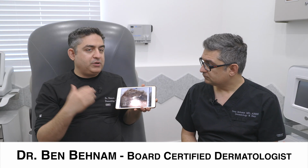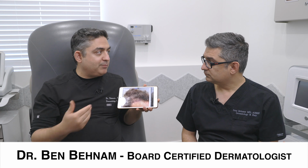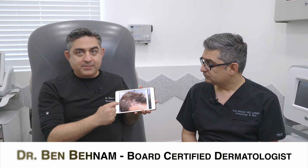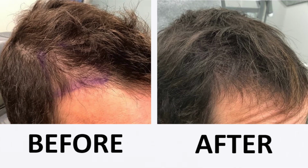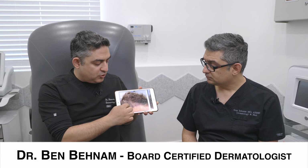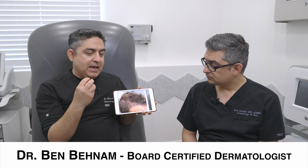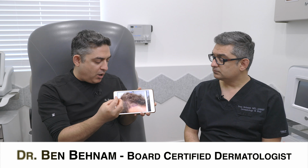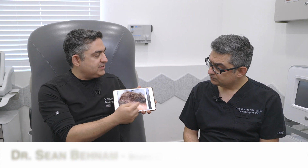Typically with PRP you have to do it multiple times, but with stem cell and PRP you typically do it once. It's just a lot more powerful. So we decided to do a stem cell PRP session on him. What makes him a good candidate for stem cell, and then for transplant, is that he still has a lot of hair here. He still has a lot of miniaturized hair, and what the stem cell does is reboot those hairs. It takes those miniaturized hairs and thickens them up, and as a result it gives a fuller appearance here.